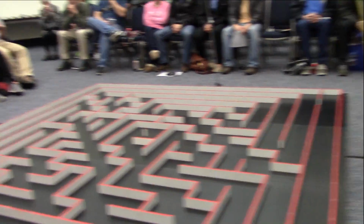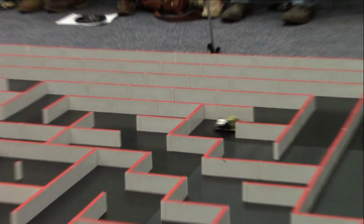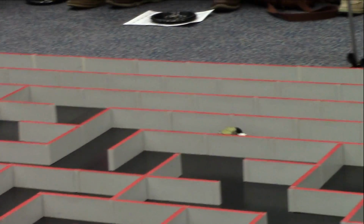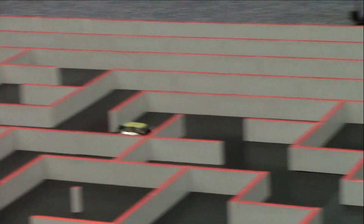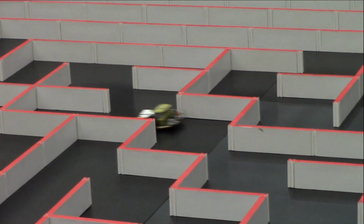It knows that this is a grid made out of 16 squares by 16 squares, and it knows that each of those squares is 18 centimeters from center to center. But what it doesn't know is where we put the walls this time.